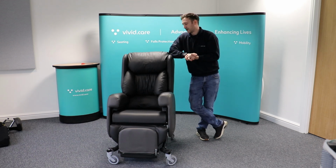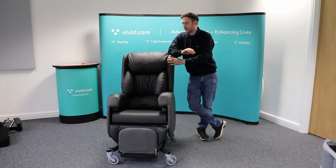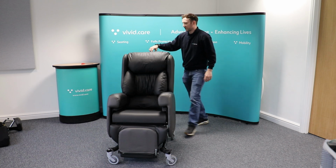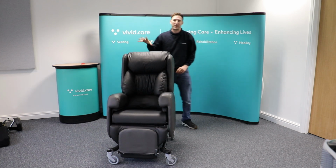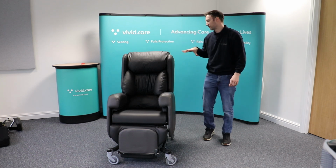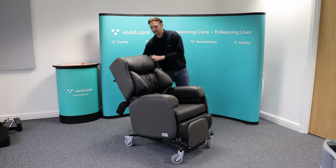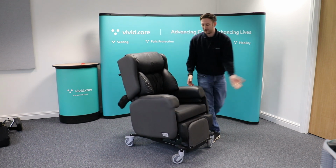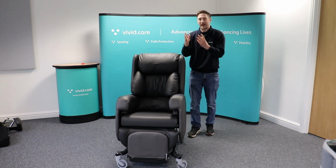So again, as Liana said, it's a big aspect of why this is so popular. That function there is manual on this particular chair, but you can power that. You can motorize every function on this chair. You've got your tilting space, your back angle, and your leg elevation. All of those can be powered, so you can have the remote.